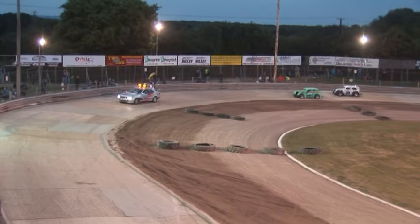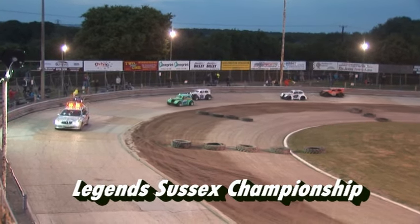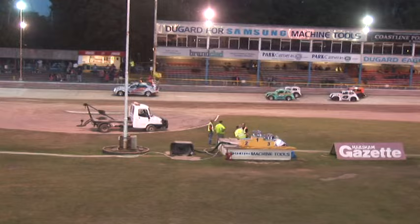The legend steward, I should say. He was pointing at you with one finger upraised. Yes, that's not quite right, is it? Okie dokie, that's the Legends then on their wave lap. The Sussex Championship, let it begin with 30 laps of hard and fast racing.